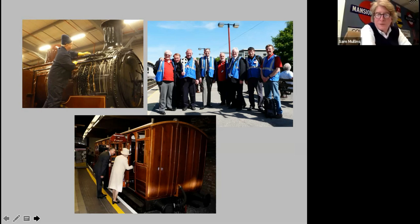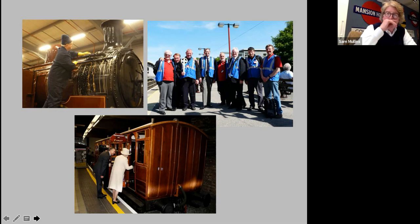But again, we couldn't have done all those events without huge support from friends and volunteers. Dave's on the call. There he is in the middle. Much as we've done with steam events and heritage rail operations ever since, from the really prosaic stuff of washing down Met Number 1 after a journey.